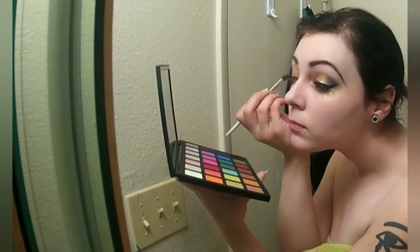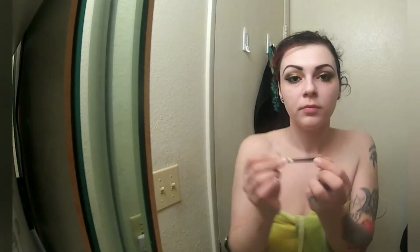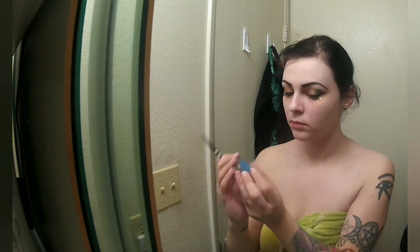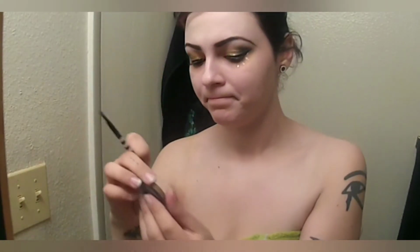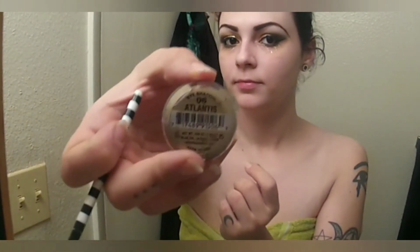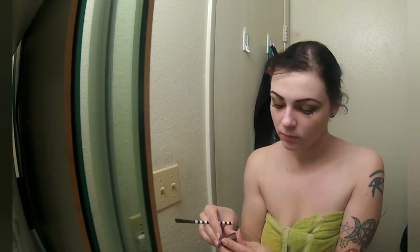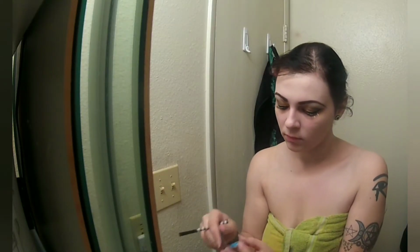Alright, just dipping more into that blue. Okay. Now I am using a very sharp angle brush to dip into some very bright blue. Again, drugstore makeup, but oh well. It appears that the name of this eyeshadow is Atlantis, and it is honestly just such a beautiful bright blue.